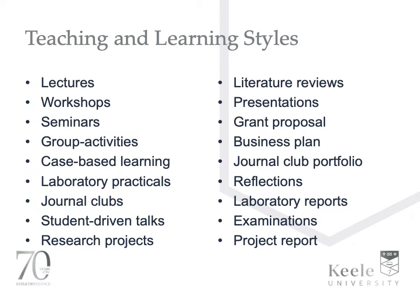At this moment there are 2 examinations in the programme, one at the end of semester 1 and the second at the end of semester 2. And as I said, the independent research project culminates in the submission of a project report.